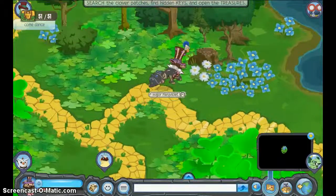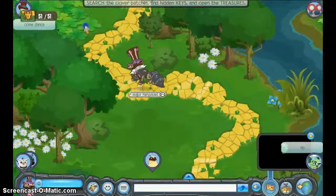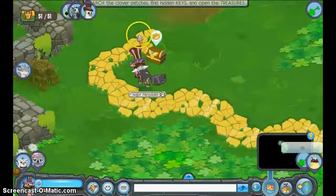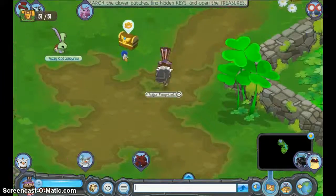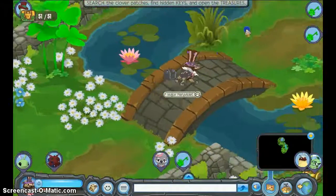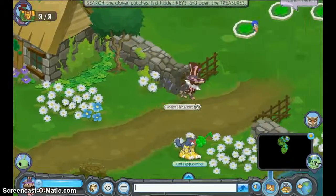Okay, let's look at that map. That map is gonna be helpful. Follow the yellow brick road. Okay. So we know that those need a key to open. Hey, this is the end of the yellow brick road. Follow the yellow brick road. Okay, whatever.